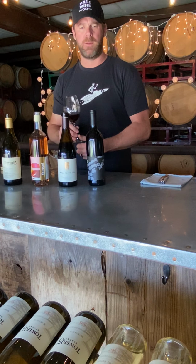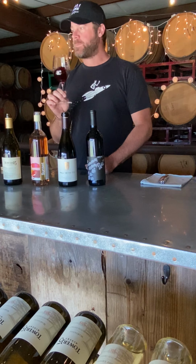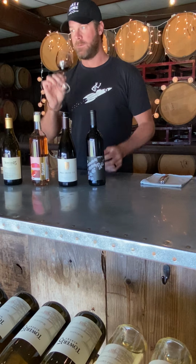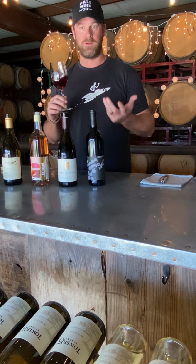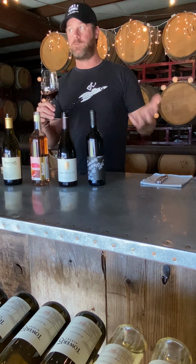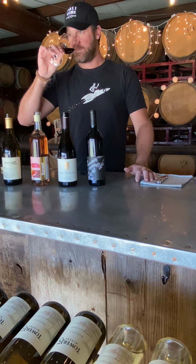Peppery, you get a lot of peppercorn. A little roasted meat or toasty campfire in the background, in a good way, not in an off-putting way at all. That's coming from the barrels. We use 1 brand new barrel and 1 neutral or used barrel. And so you blend those 2 together, it's basically a 50% new French oak, aged for about 18 months.